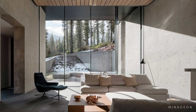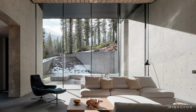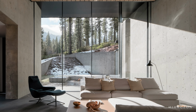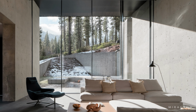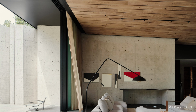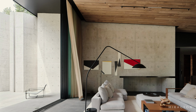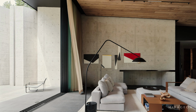Interestingly, the site is adjacent to a ski run that was integrated into the design through a 3-meter-wide opening in the rear concrete retaining walls, allowing the slope to flow into the building's form. During ski season, snow gradually fills this volume, and the kids can ski right up to the living room doors.